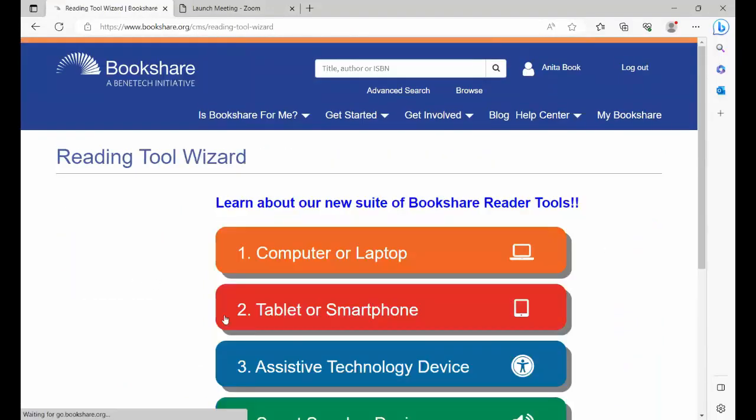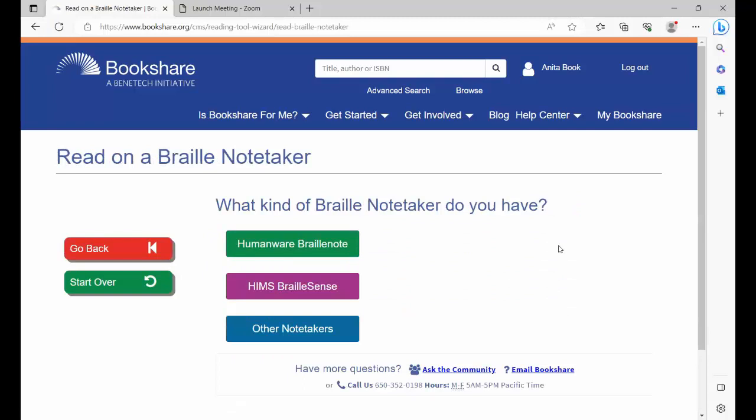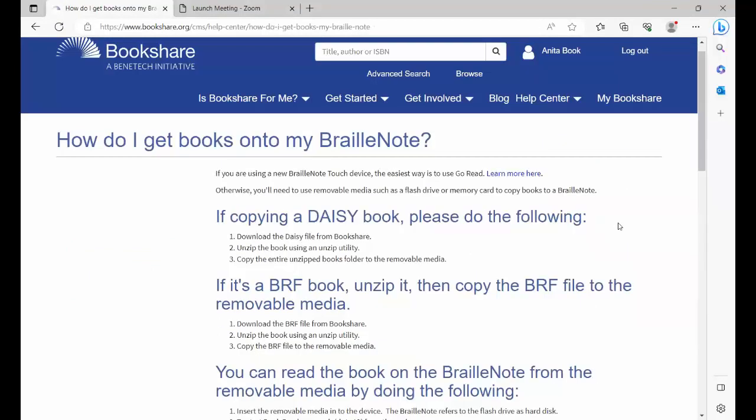For students who use assistive technology devices such as Braille note takers, they would select the Braille note taker. And here we have information for a variety of the common popular devices in that category.